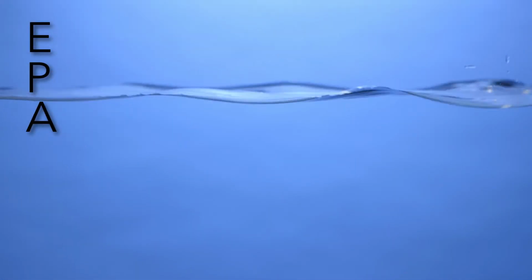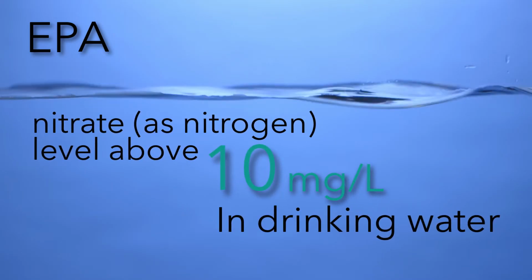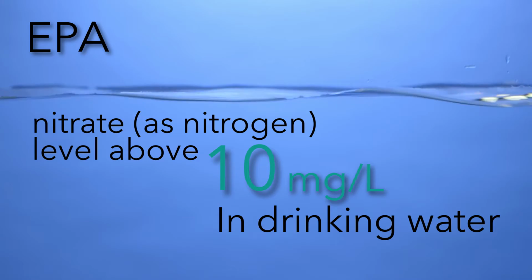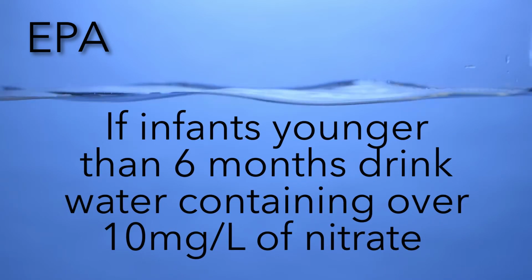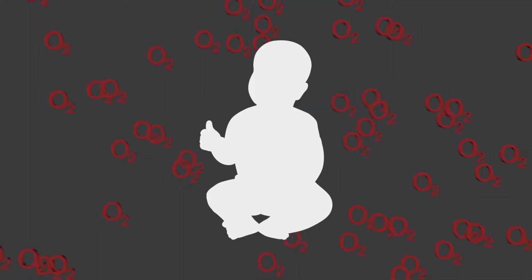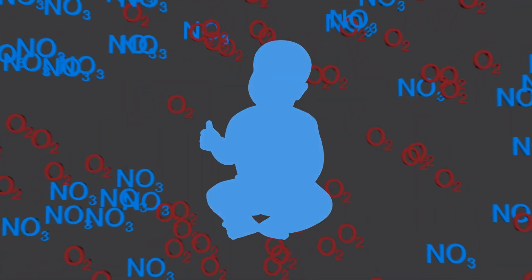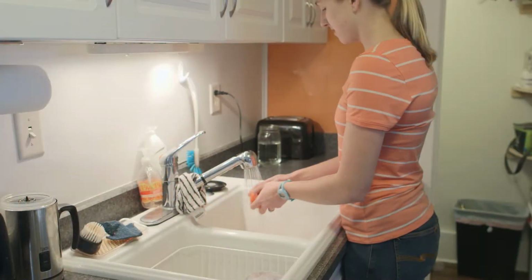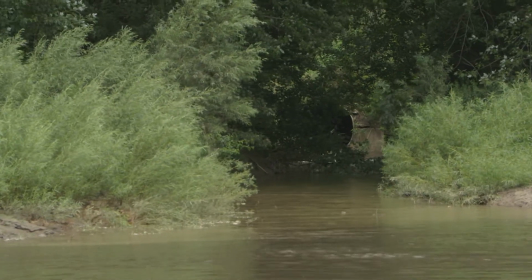The Environmental Protection Agency, or EPA, has determined that a nitrate level above 10 milligrams per liter in drinking water is unsafe. If infants younger than 6 months of age drink water containing over 10 milligrams per liter of nitrate, the maximum allowed by the Safe Drinking Water Act, their blood can lose the ability to transport oxygen, causing sickness and even death. This condition is commonly called blue baby syndrome. Researchers are also studying high nitrate impacts on the general population.